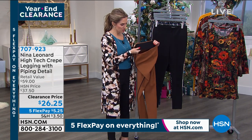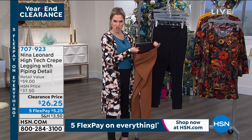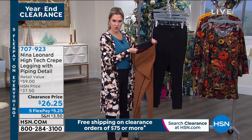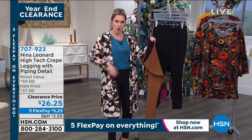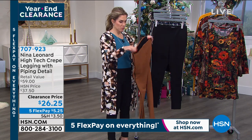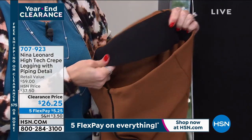This is what Kate was referring to. So this nice wide panel of that extra stretch, that extra support, that extra protection, and it's 360 degrees. It's not just in a little part in the front or a little bit in the back. It goes all the way around the waistline of the garment. So you do have that extra oomph that flattens and smooths you out, okay?